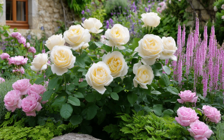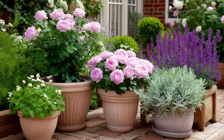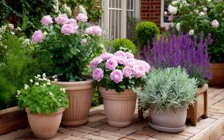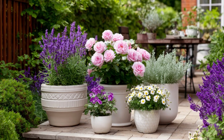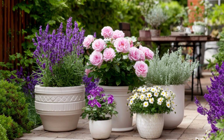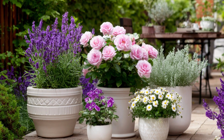Layering colors is key. For example, roses in antique blush paired with silvery lamb's ear or sage instantly evoke old-world elegance. Lavender adds fragrance and a pop of purple, while daisies and foxgloves keep the mood cheerful. These tones work best when repeated across containers, borders, and textiles, creating continuity throughout your space.